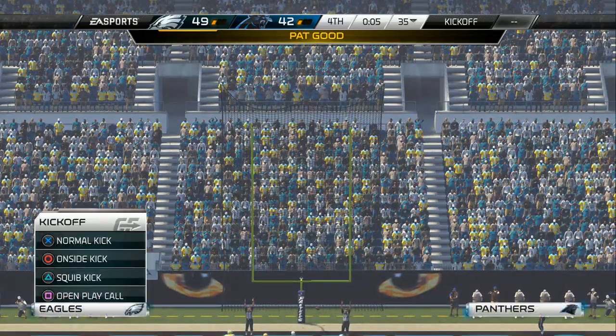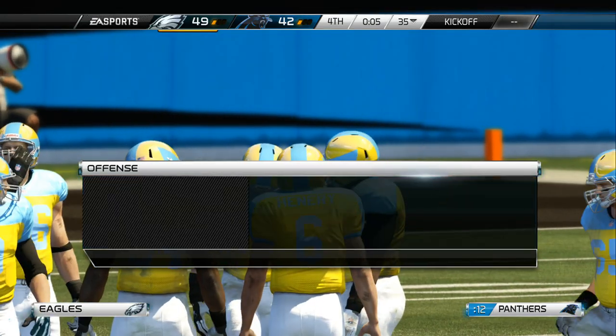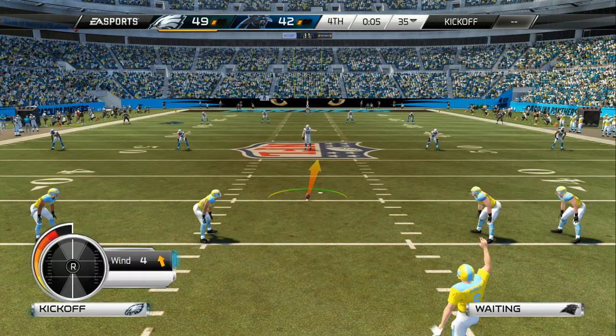Oh, so much talent. How about the play? The offense, the quarterback, he had the time to load up and throw it deep down the field, and a beautiful catch by the receiver.